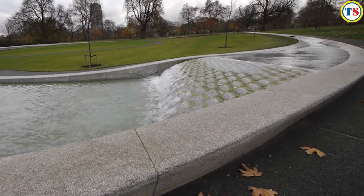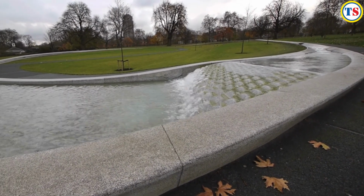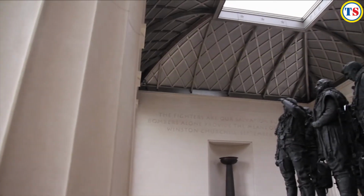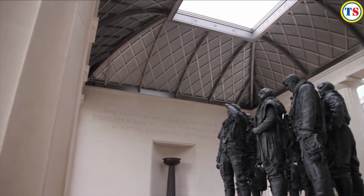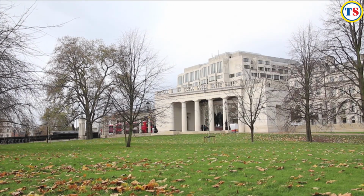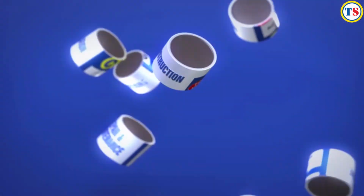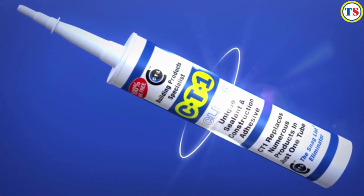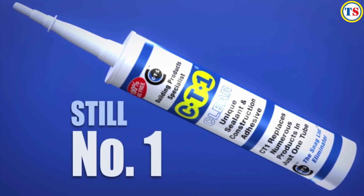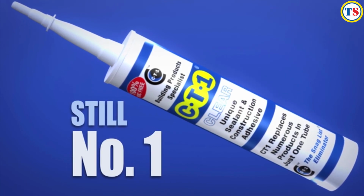CT1 has been used in many prominent projects, such as the Princess Diana Memorial Fountain, and more recently, the Bomber Command Memorial in London. CT1 still retains the crown of the #1 sealant and adhesive for every professional.